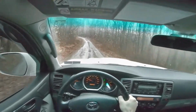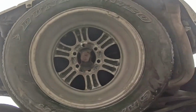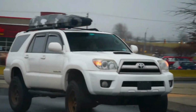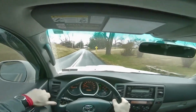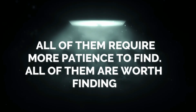5 SUVs that will cost you more than the sticker price suggests. 3 that will give you everything the sticker promises and more. The Dodge Journey, the Nissan Murano CVT, the first-gen Traverse, the Touareg V8, the LR4. All of them look like deals. None of them are. The CX-5, the CR-V, and the 4Runner. All of them require more patience to find. All of them are worth finding.